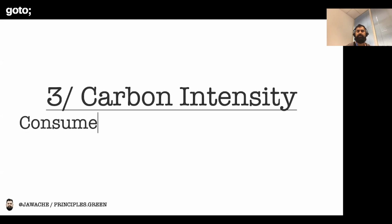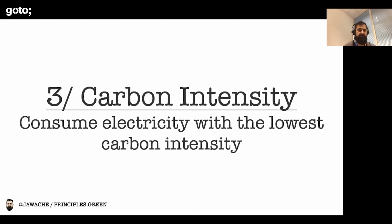And that's why the third principle is: consume electricity with the lowest carbon intensity. If you have choices, that's a choice you can make. When I was first looking at this and trying to figure out what I can do, how can I make a decision in a meeting that would impact carbon intensity? This is one of them.